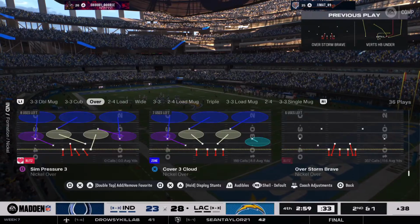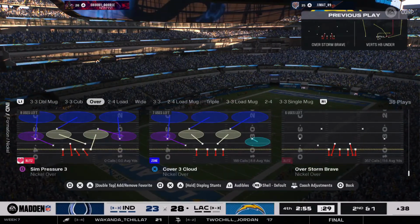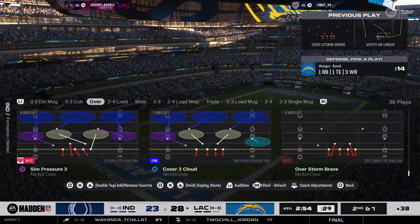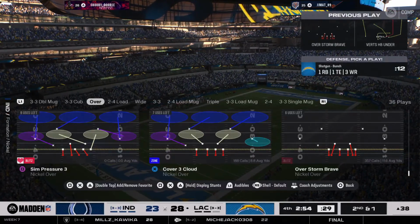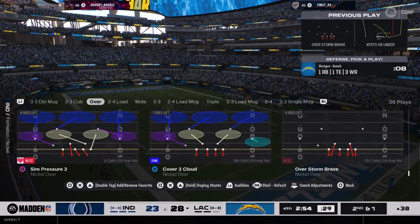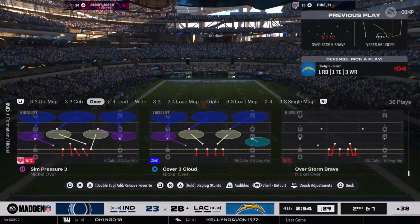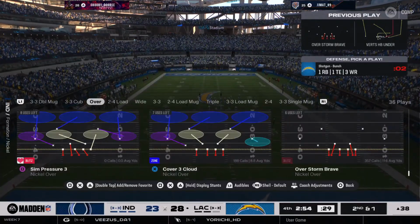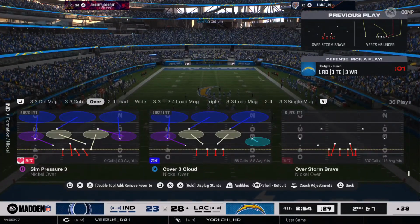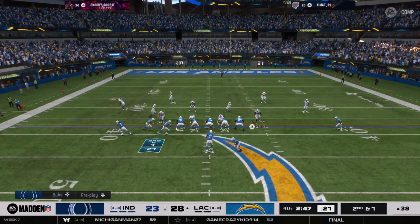It's a gain of 9. Brings up 2nd and a yard at the 38-yard line. From the 38 now, here's 2nd and 1.